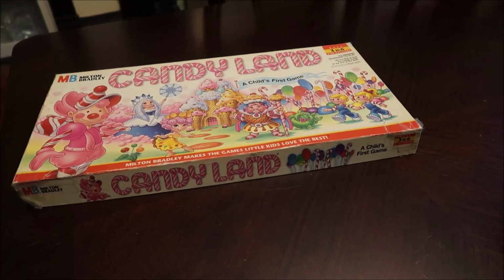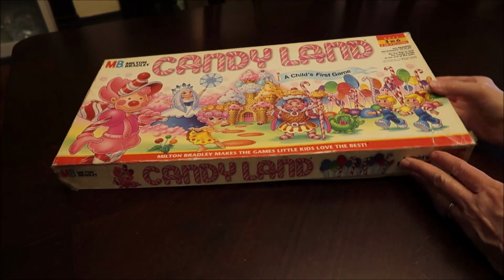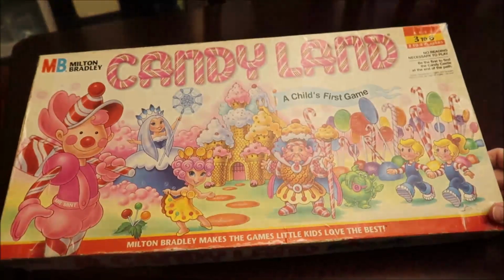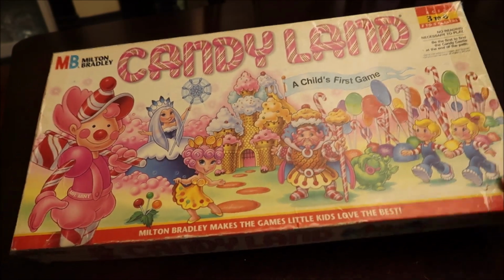So last week on the vlog, I told you about the grandkids coming over and spending the night, and we played games. And one of the games we played was Candyland. And I was telling you how me and Gavin and Amelia won that game of Candyland. Well, this is our Candyland game. And I love the characters on this, love the style of it.